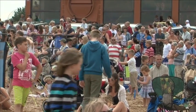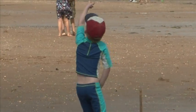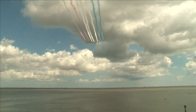Well, here they are, ladies and gentlemen. Let's get those vocal cords warmed up. The Royal Air Force Aerobatic Team, the Red Arrows!